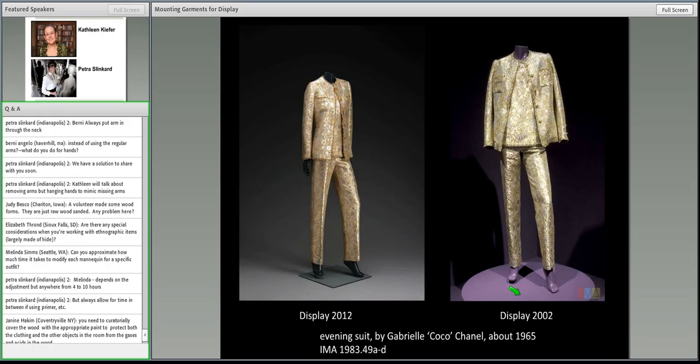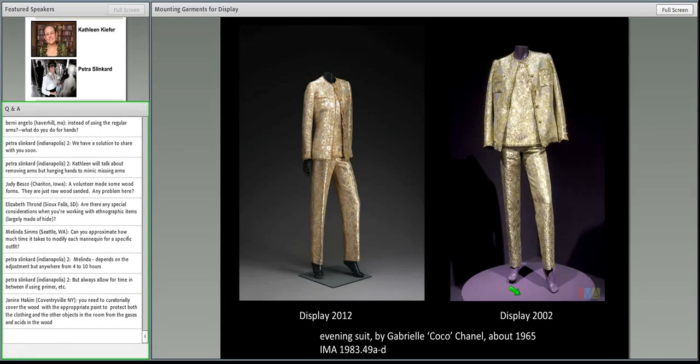Okay, well, we actually had a question from someone about how do you dress something when maybe the arms don't fit. And this is a perfect example. This is a Chanel suit with very heavy brocade stiff fabric. And in 2002, we just didn't have the means or the know-how to create the correct mount for this. And so the conservator at the time just made the decision to show the garment without arms. So you can see that the jacket is just draped over the shoulders. And it gives it a very different feel and look.